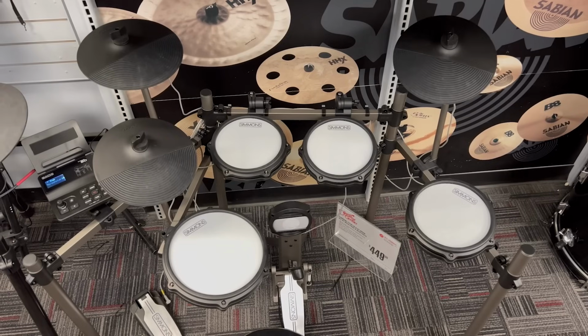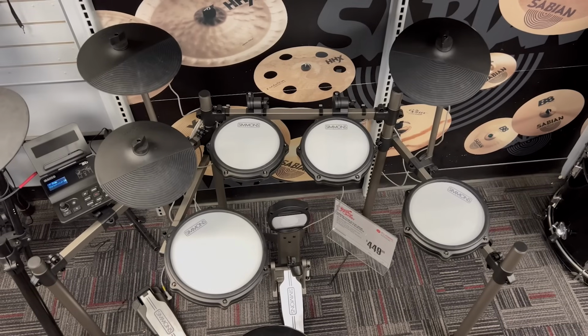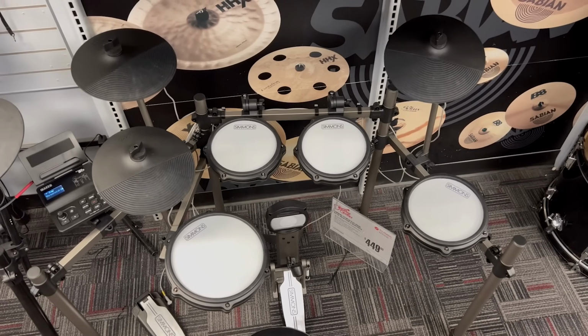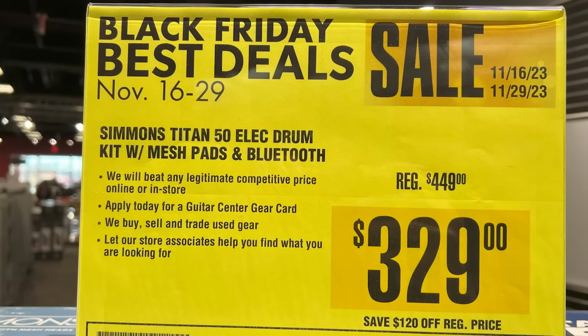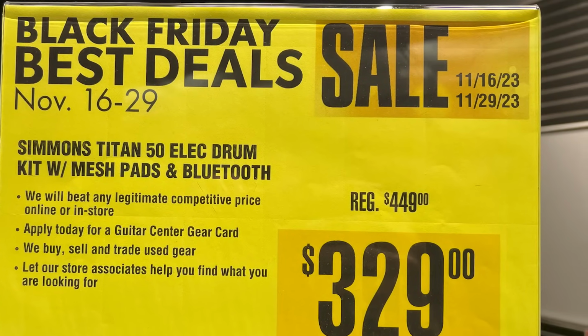I just like this drum set quite a bit, and I think it's a really easy recommendation for $329. That is a very, very strong value. And according to the store that I visited today, this deal will be going on until 11/29/23. So just keep that in mind.